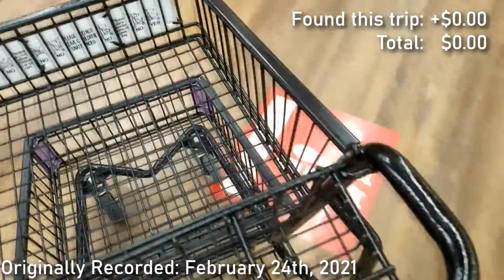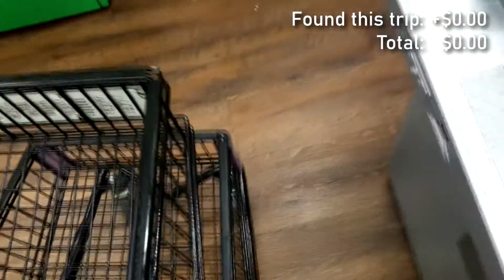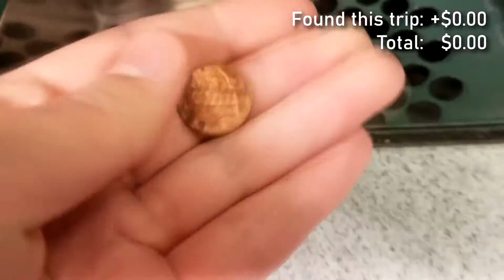So, here we are at an Albertsons. Now, this Albertsons has given me some silver in the past, but upon taking a look at the red box, oof, it's dead. But focusing on the Coinstar here, we did find one item in the tray: a penny. Just a penny. Not too bad.